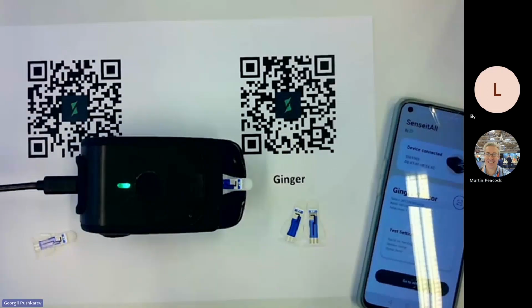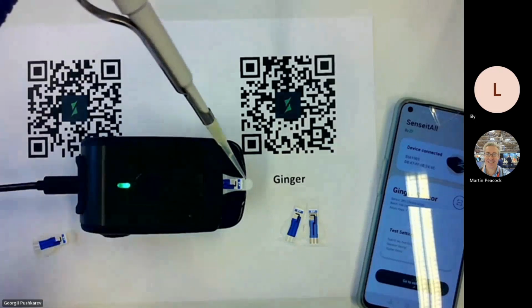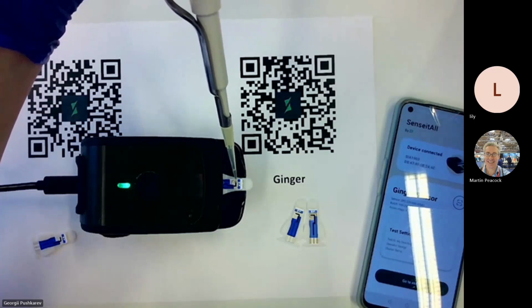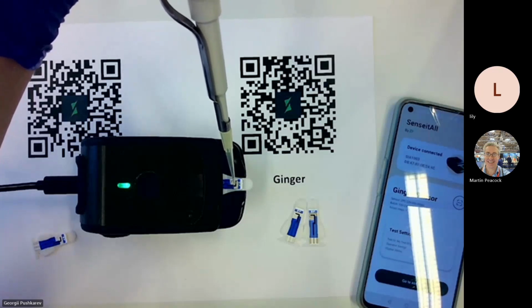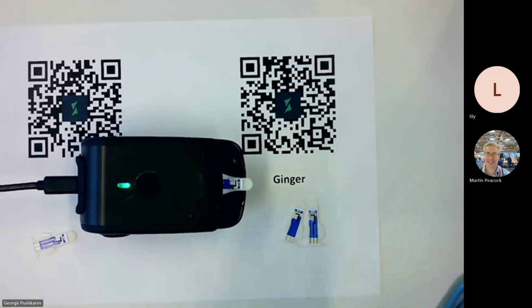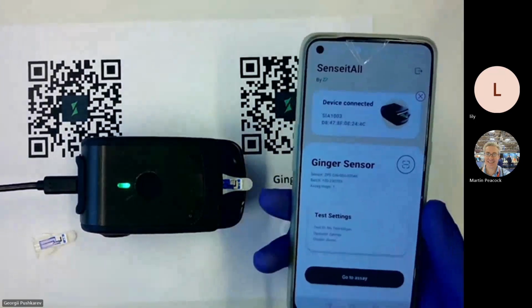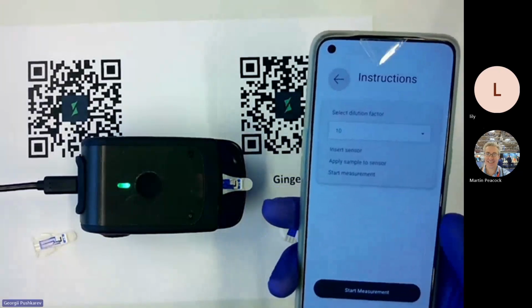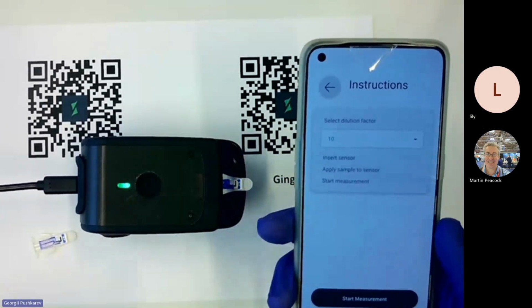Yeah, and then we take 50 microliters of this ginger sample, while Georgie pipettes onto the sensor. This ginger sample is prepared from a ginger shot, so it's a 1:10 ratio dilution with the ginger buffer, the CP ginger buffer: 9 parts of the ginger buffer and 1 part of the ginger shot. And that's how the sample was prepared. Okay, so the dilution factor is 10.